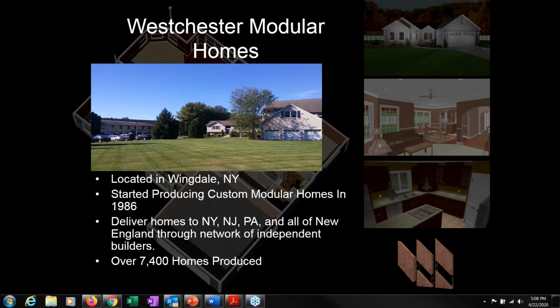And when we chat and you see what we do in the factory, you'll get a good appreciation, and Vinny and Joe are going to talk a little bit about what they do as builders. Again, we deal through a network of independent builders, and they are responsible for putting the foundations in, putting septic in, doing all the connections. Once we set the house on the foundation, they play an extremely vital role in building your new home. They'll be able to explain that to you a little later. To date, we've built over 7,400 homes at the factory.